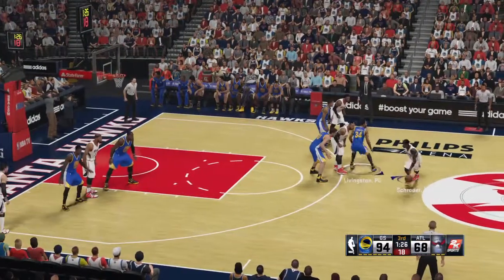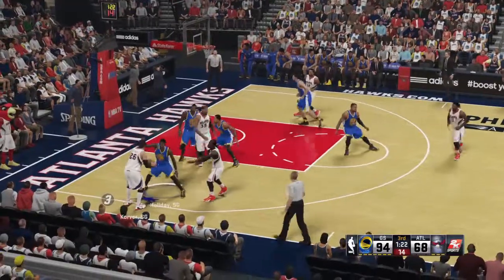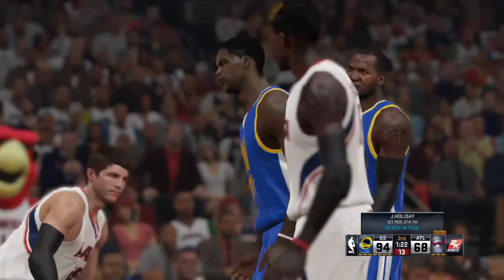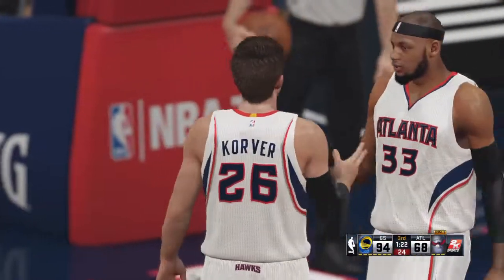Caught that long-range bug at halftime, and it's been bombs away ever since. Schroeder passes to Corbin. Defensive foul. He's gone 2 for 2 at the line so far.